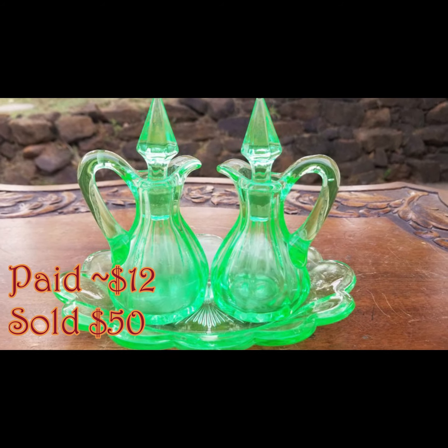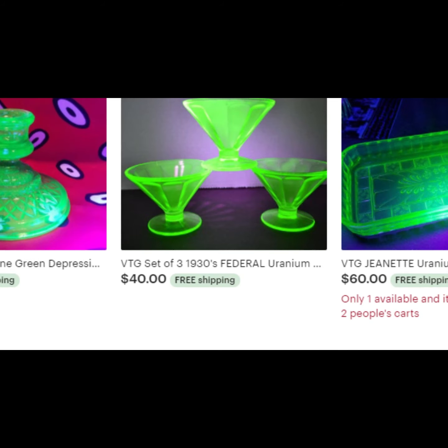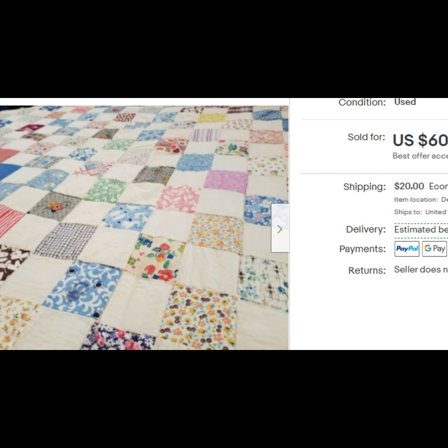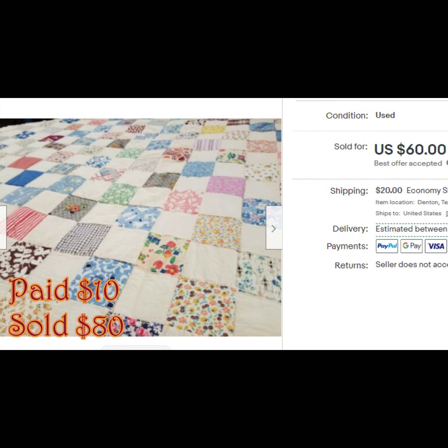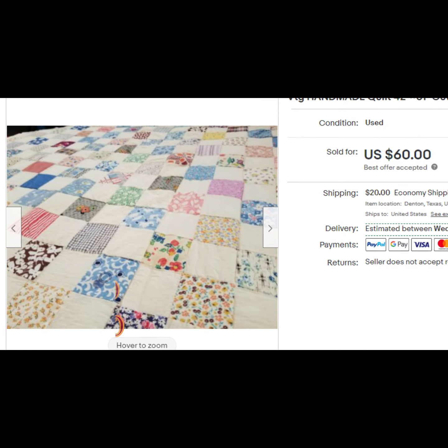Something I don't always find but look for, because people always love seeing these under the black lights, is uranium glass, Vaseline glass, and it's always in somebody's cart or somebody's bidding on it, so we look for that. We occasionally get linens and quilts, handmade quilts, because those are pretty good sellers.